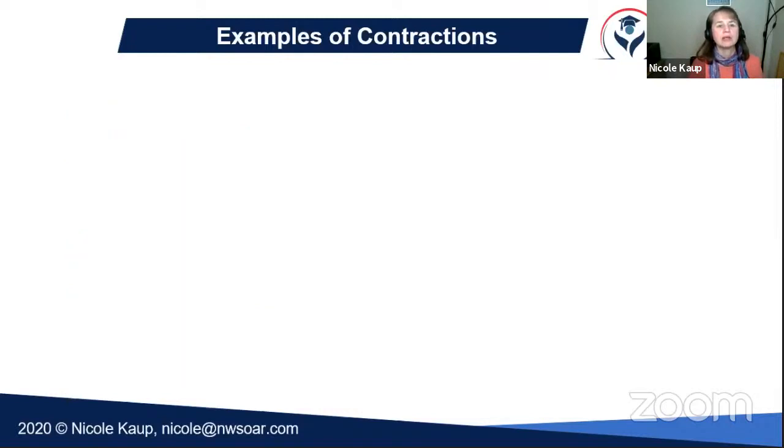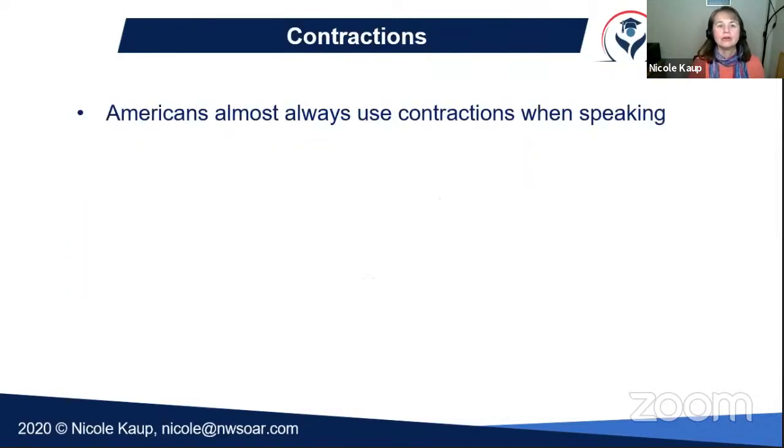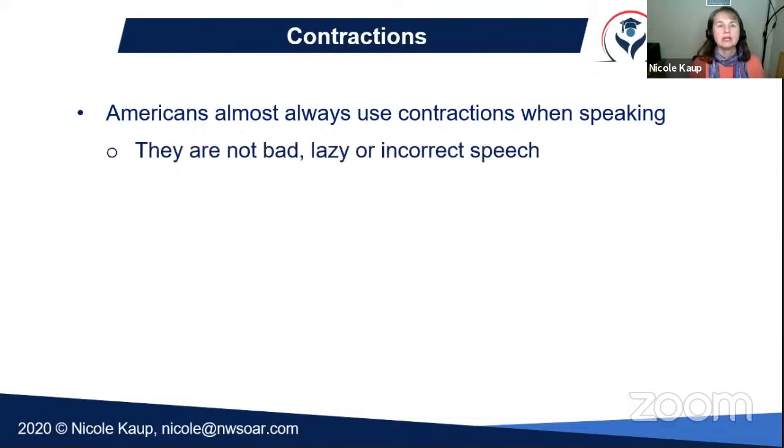Now, let me go back really quick here. So a lot of times I hear, well, my English teacher told me that contractions are bad or lazy or incorrect and I should not use them. So they're confusing writing with speaking. So traditionally in academic writing, when you're writing an essay, when you're writing an article, when you're writing anything that's kind of seen as formal, contractions were seen as not formal speech, not good written English.